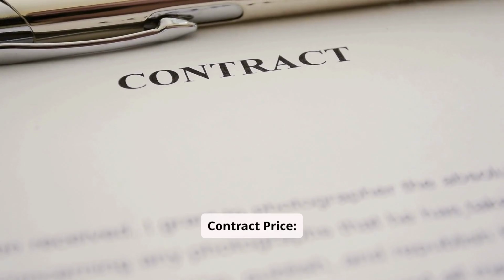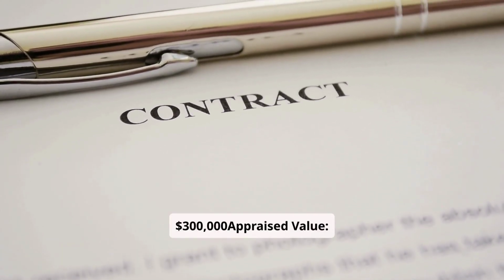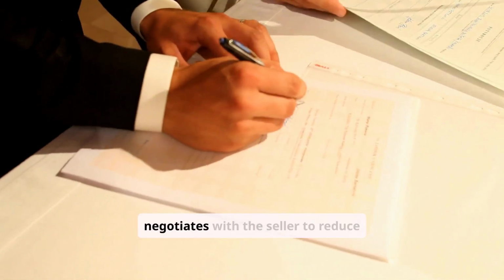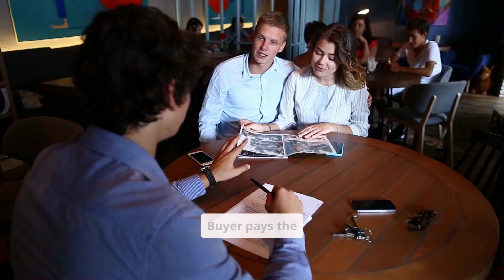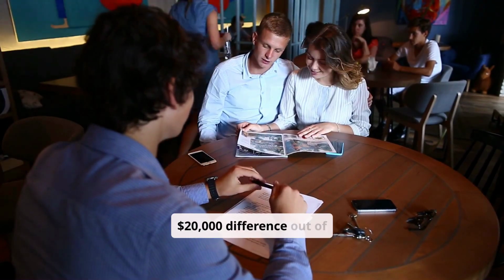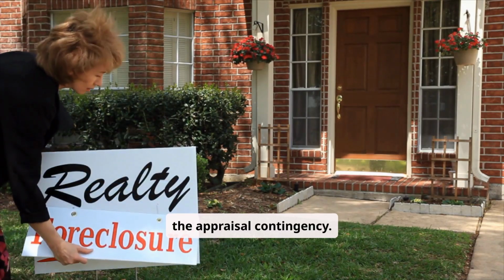Contract price: $300,000. Appraised value: $280,000. Options: buyer negotiates with the seller to reduce the price to $280,000. Buyer pays the $20,000 difference out of pocket. Buyer cancels the deal under the appraisal contingency.